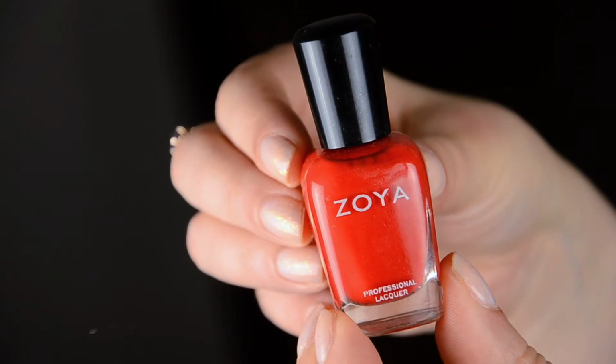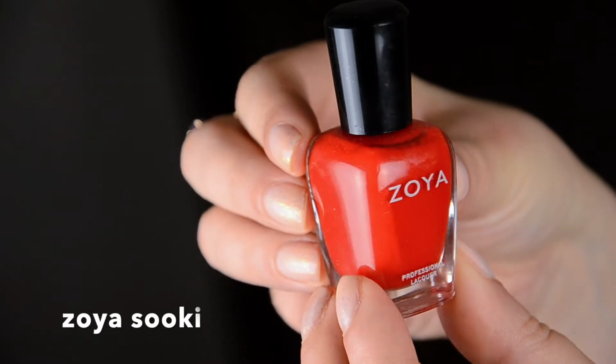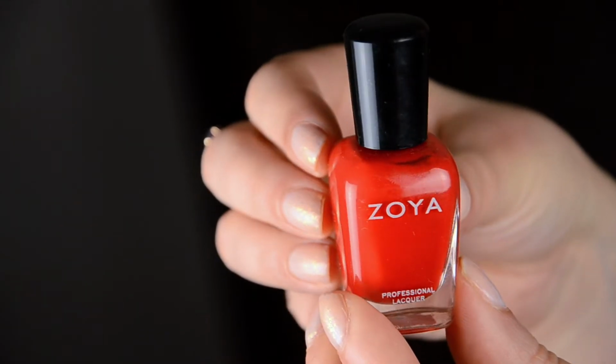The last polish that I'm including, and this is new to my project polish, is a polish that I was debating on including or not because it's so fiery and bright. This is Zoya Tsuki. It is so bright for a red, and that's why I decided to put it in for the summer. It is not a great winter red, because for winter reds I prefer something vampier and darker and cooler and more winey. And that's what I like for winter reds.